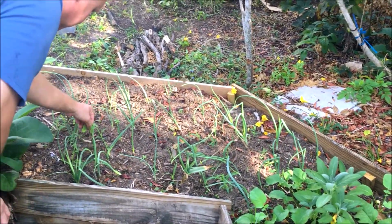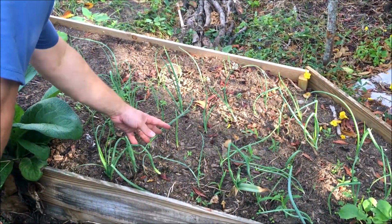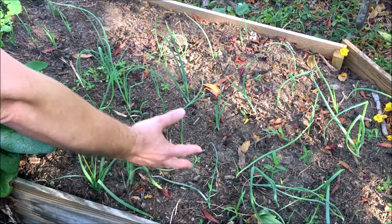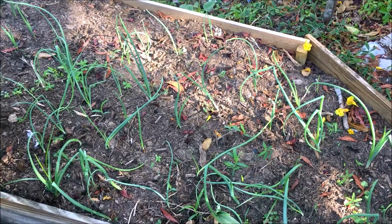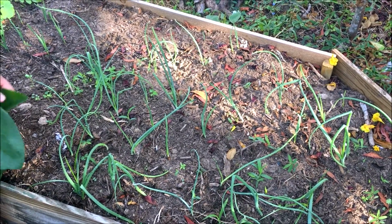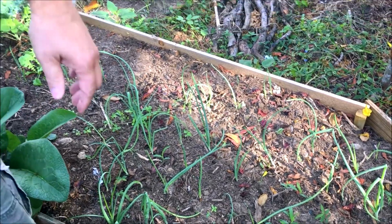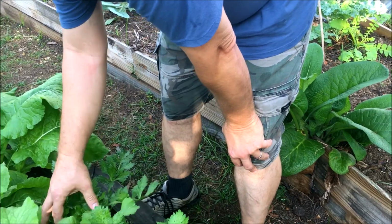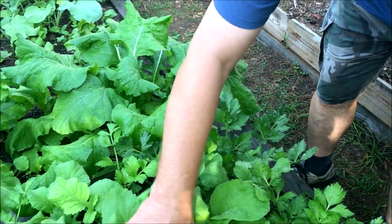Got one weed here, but our green onions that we planted in here have now all pretty much come up. So we'll see how that goes. We planted a couple garlic over here. They're up as well. So we'll see how this does here. And our celery is starting to put on some growth.